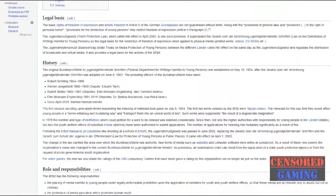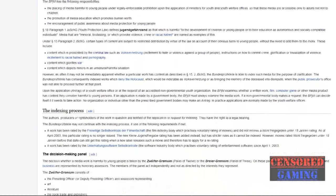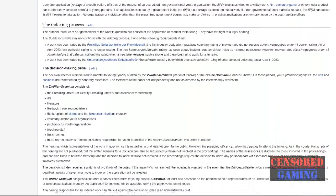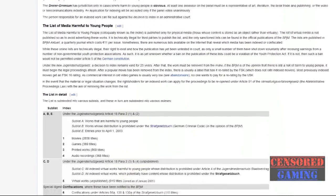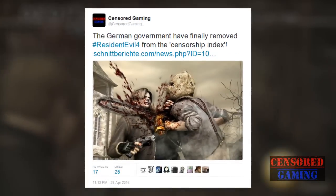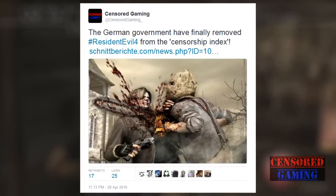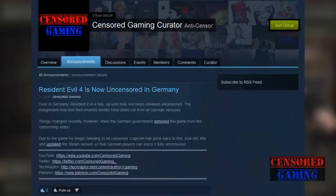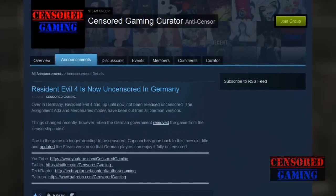of media harmful to young people. Games placed on this list have severe restrictions placed on them. For example, you are not allowed to display them in public, and so things like advertising is not allowed, and they must be sold underneath counters. This affected all versions of the game until only very recently. Earlier in 2016, the game was finally delisted, meaning there would no longer be any problems including the minigames. Due to this, Capcom updated the Steam versions to at last include these controversial modes.